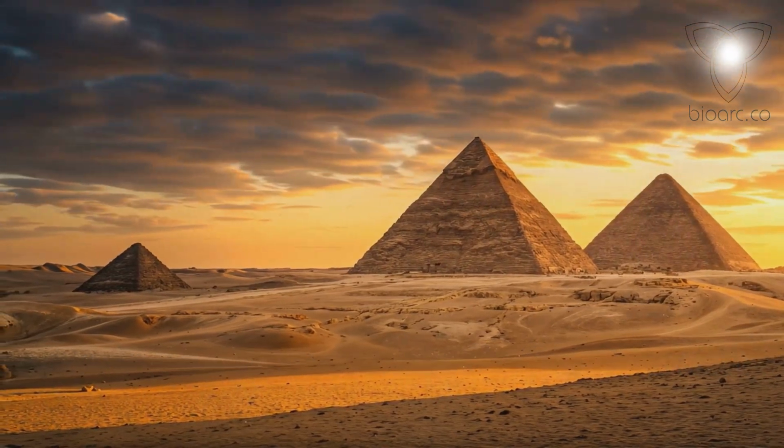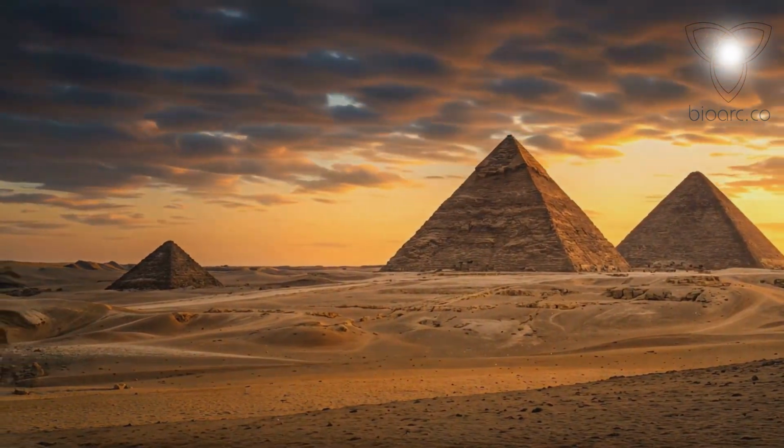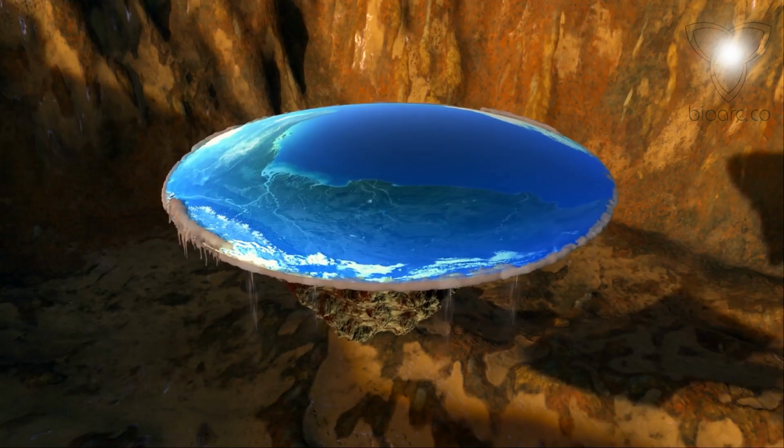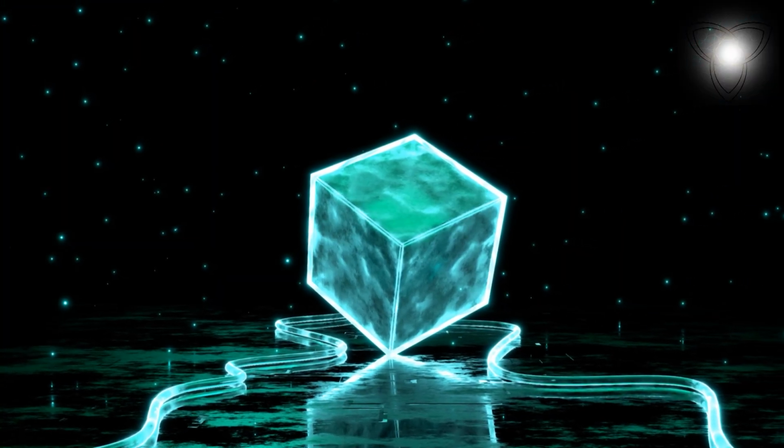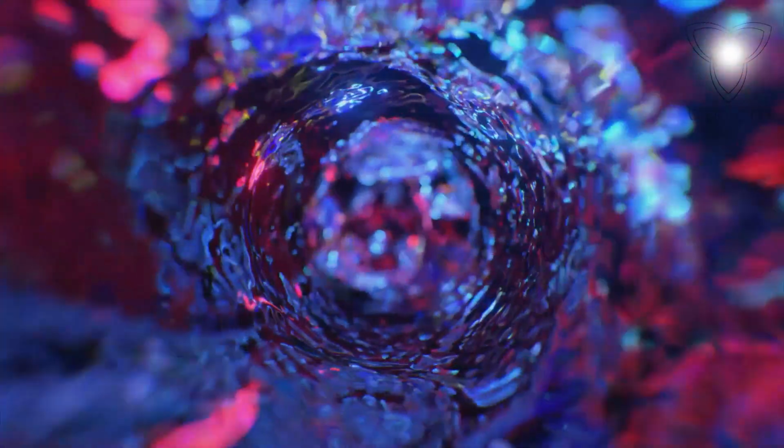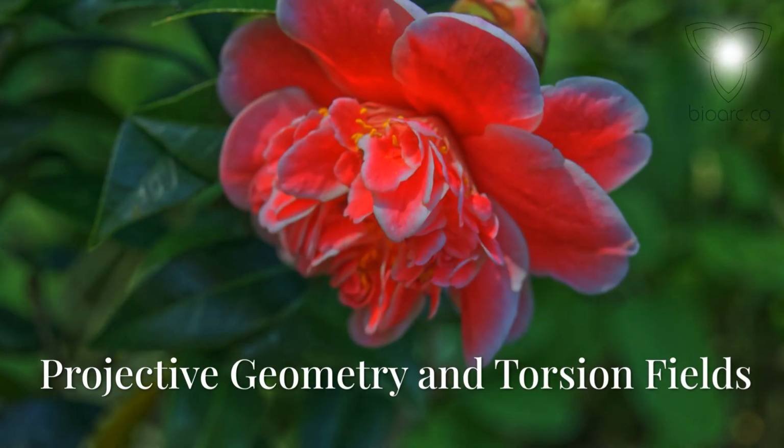In this context, we must understand the nature of this energy and the framework in which it may exist. We speak of Cartesian space, fixed in length, width, and height. But nature does not travel in straight lines. It organizes itself in spirals and vortices.